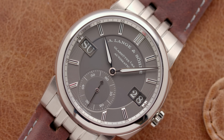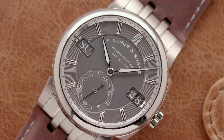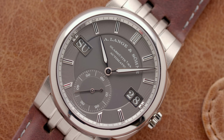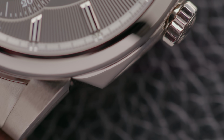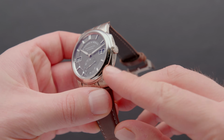Now, of course, this is no Cyclops. It has a day and a date. The Datomatic system gives you a quick set built into the crown guard profile, above and below. Each triggers one of the day and the date. It's beautifully integrated and stealth. If you didn't know it was there, you would never guess.